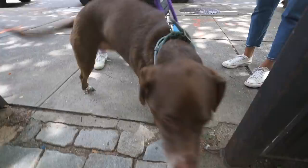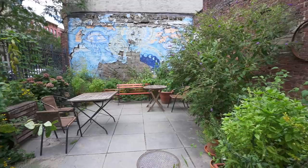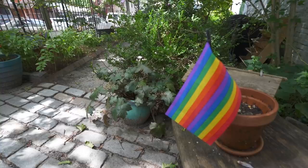Hey, hi, Edie. What's your name? Edie. Edie? Where are you going? One of the cool things about Park Slope is they have these little community gardens. You can come sit, open to the public. Adriana's moving our clothes from the washer to the dryer. And I get to hang out here in this garden. There's even free books. There's even just books right here if I want to read something. No elevator yet.